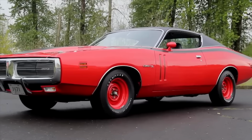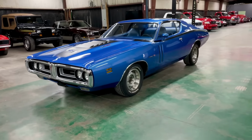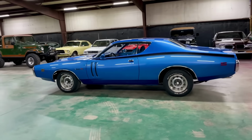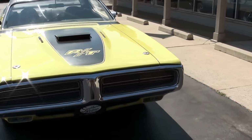The Charger was already legendary by the late 60s, but in 1971 it received a radical redesign, with smoother curves, muscular lines, and a visual aggression that seemed sculpted specifically to intimidate. This was the first year of the third generation, and Dodge went all in to give the public a muscle car that wasn't just fast, but absolutely imposing.